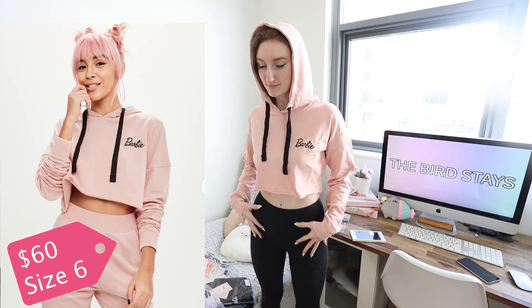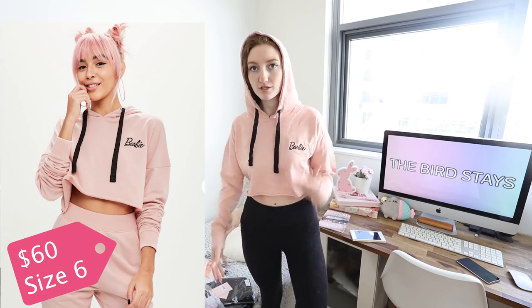Anyway, look, I did decide to buy it in the end because I thought it's nice that the top can be worn with some separate pants. It doesn't necessarily have to be worn as part of the loungewear set, but I'll put the pants on and show you. I actually think that I could possibly wear this one out.